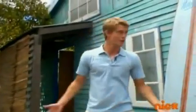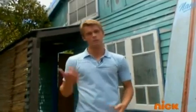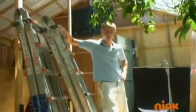Okay, so here we are on location at Will's boat shed. Well, really, it's my boat shed. But anyway, I know it looks like a very real and very cool boat shed. Sometimes looks can be deceiving. Come with me, I'll show you what I mean. Come on. Okay, so I think you can probably see for yourself what I mean.